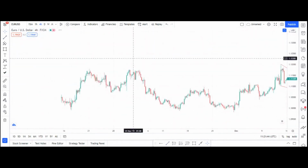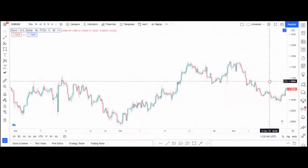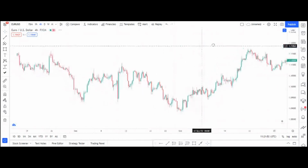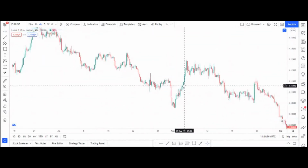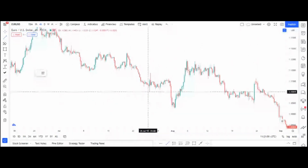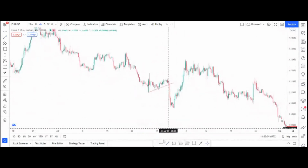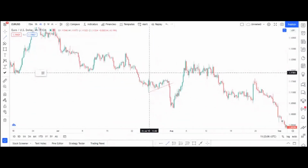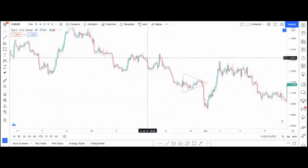Trying to look for one. Okay, I think this is a bearish pennant. Oh no, that's not the bearish pennant. This is, yeah, it's a bearish pennant. Sorry, I thought it was a rising wedge. That's not a rising wedge, that's a bearish pennant. Now I'll show you a rising wedge also.